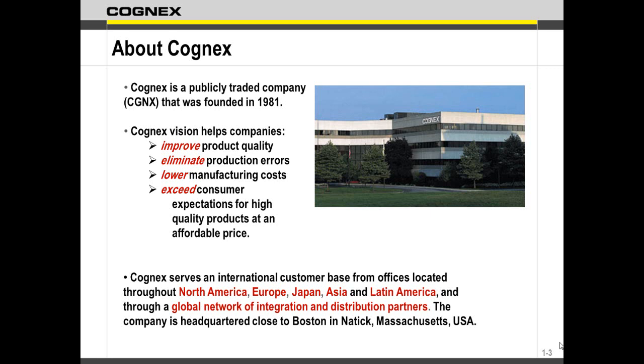So a little bit about Cognex. We're a publicly traded company, founded in 1981. Two of the three founding members are still with the organization. Okay, Dr. Bob is still there. He's our Chief Culture Officer now, but he's still Chairman of the board.